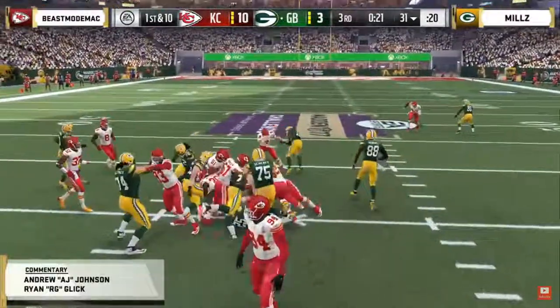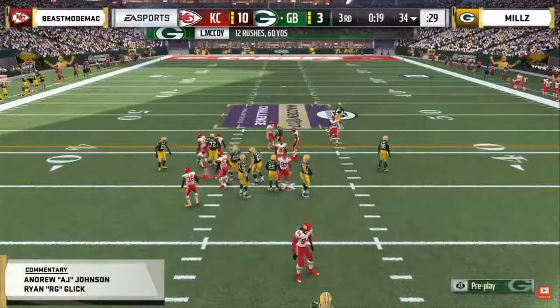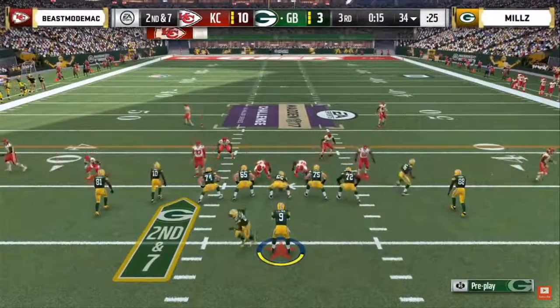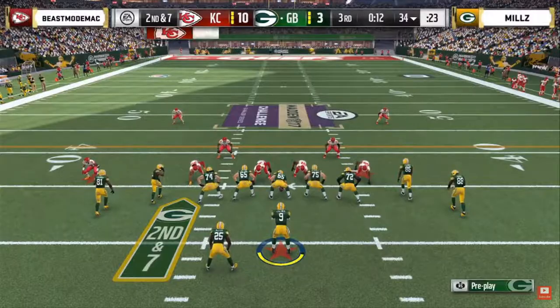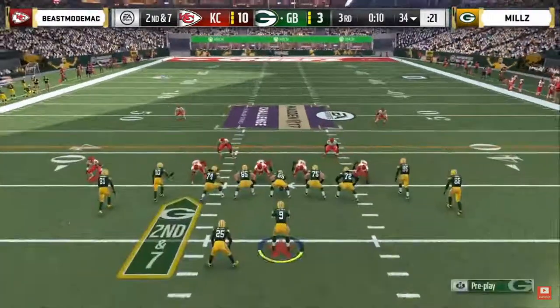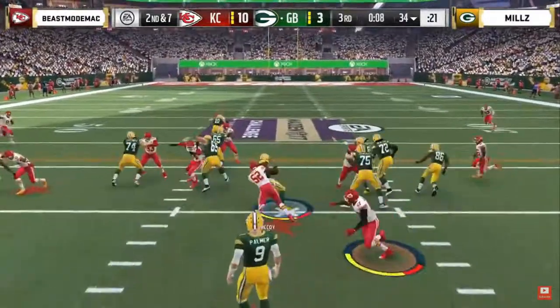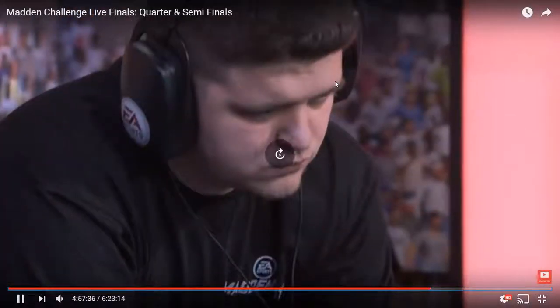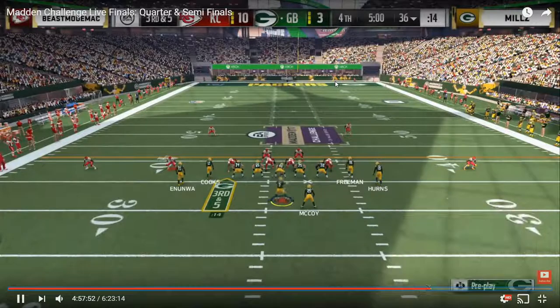Millz goes back to his 0-1 trap, picks up 3. Millz still has plenty of time. 1-score game. He can take all the time he wants on this drive. Run 0-1 trap all the times he wants. So Mac is sticking to this nickel normal. Millz goes inside zone, gets chased down by Khalil Mack. Picks up 2. So 4th quarter here, 3rd and 5, big play.